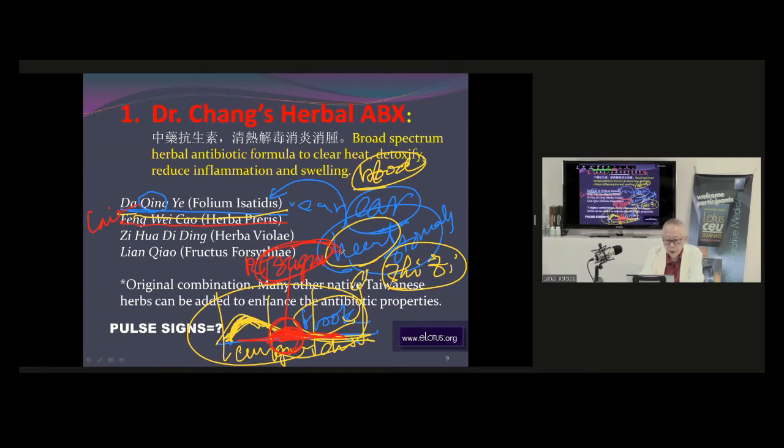But I use 凤尾草 for stomach fire, just the real gastritis or duodenum ulcer, something like that, with a pain or something. But I put them together, they all go into the stomach. So whenever there's a stomach fire, you can use this.